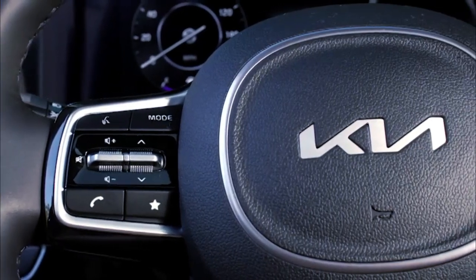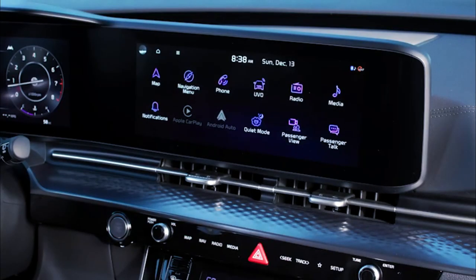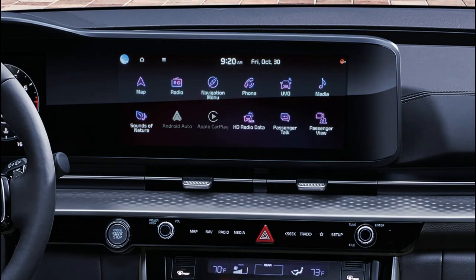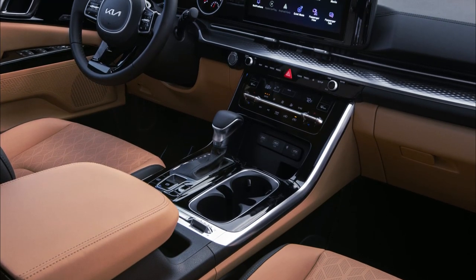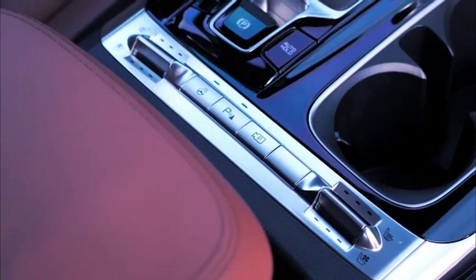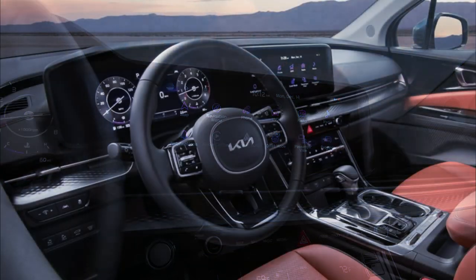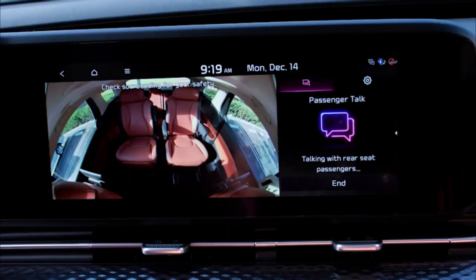Carnival offers a wide variety of standard and optional technologies, including a standard 8-inch touchscreen display, wireless Apple CarPlay and Android Auto, wireless smartphone charging, navigation display, full digital instrument cluster, multi-Bluetooth connectivity, 9 USB ports for all 3 rows and 2 110-volt power inverters, Bose 7 premium sound system, available with 12 high-performance speakers. Dynamic speed compensation analyzes the sound source and automatically adjusts according to speed.